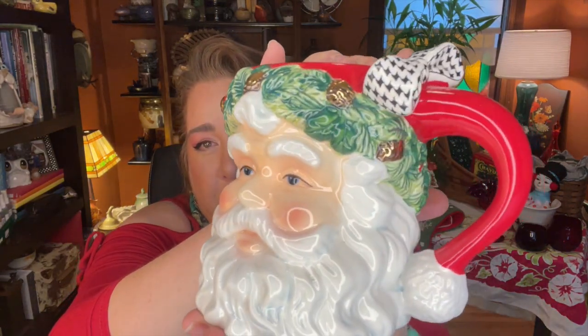The features on this are really cool. He's very cool, stylized. I love all of the detail in his beard and his little wreath around his hat. And I love this bow. That's pretty fancy. So if you like the luxury items, you might like him. He's a big guy, and I don't know if I'd use him as a vase because he's pretty big. But you can do whatever you want with him if he's yours. We will call him item number 6, the Waterford Santa mug. And I'm going to start him off at $10.